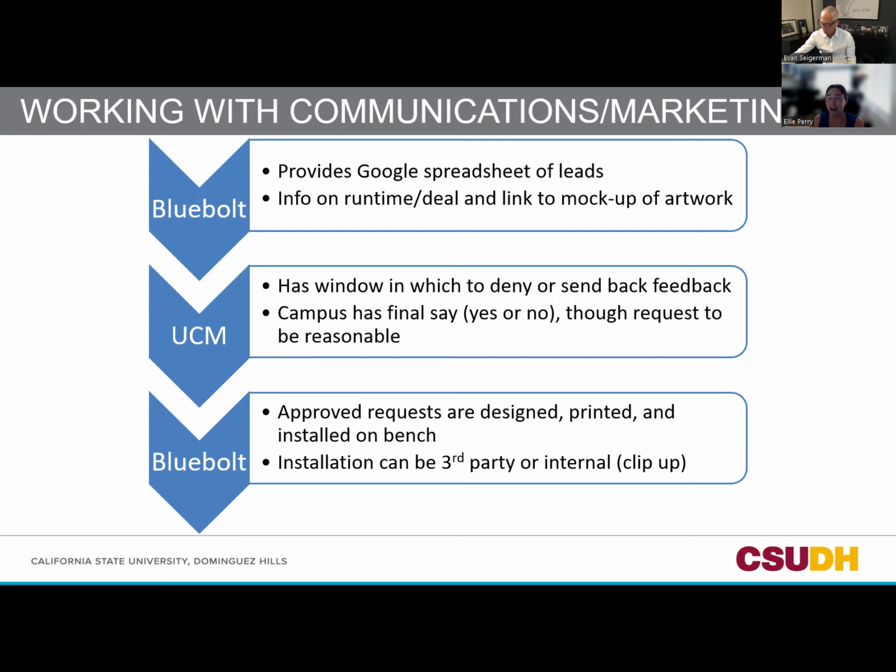So we can say yes or no, and obviously Bluebolt just wants to make sure those requests are reasonable, right? If you deny an advertisement, you can't just say, well, we just didn't like it. There has to be some kind of reason, and try to be reasonable with the turnaround and things like that. But ultimately campus does have final say. There's never going to be an ad that goes up that you as a campus are not on board with, if that makes sense.